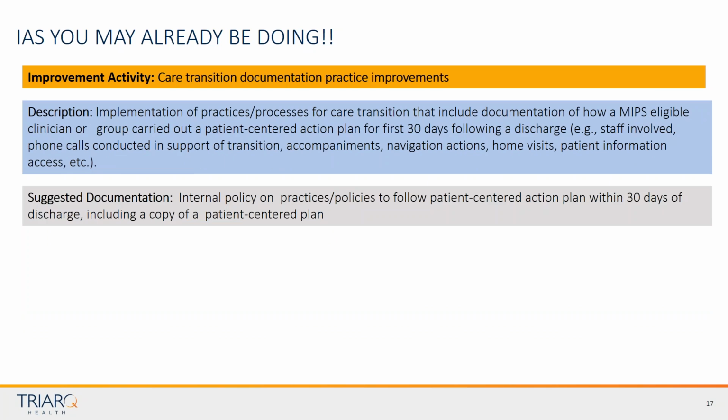Care transition documentation practice improvement. This is something that we are doing in conjunction with you regarding the management of the care transitions through the entire 90-day episode. You guys are documenting the discharge plans and sharing those with us, and we're getting the patients logged into the new One Team Care platform, and we are managing that patient throughout the entire 90-day episode of care. So that definitely falls into this category.